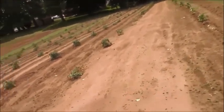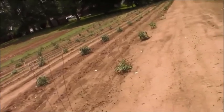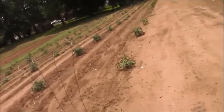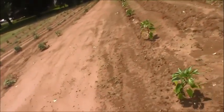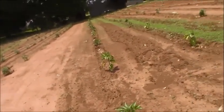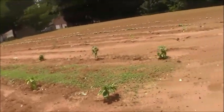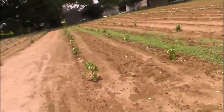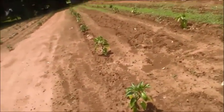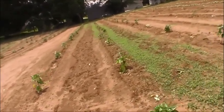I got, let's see here, 1, 2, 3, 4, 5, 6, 7, 8, 9 rows of 16 tomato plants. I think that's 148. I don't know, 140 something. Here we got 4 rows of peppers, 4 rows of peppers, 50 feet long, 16 in a row. Some of them are looking really good. All of them are looking okay.